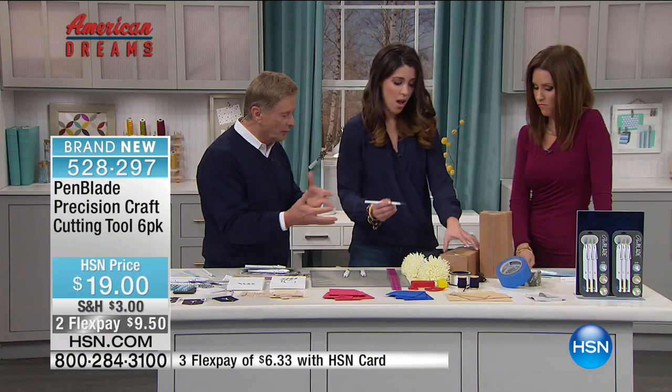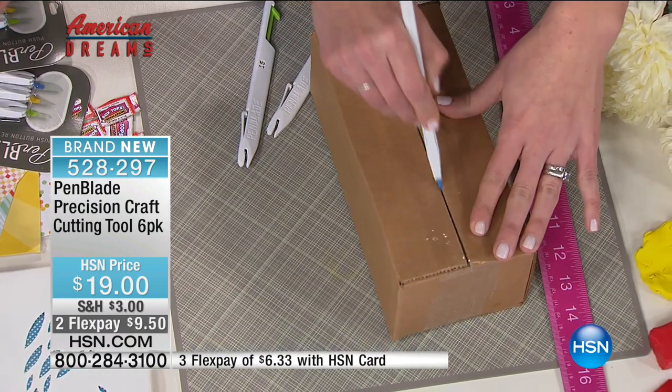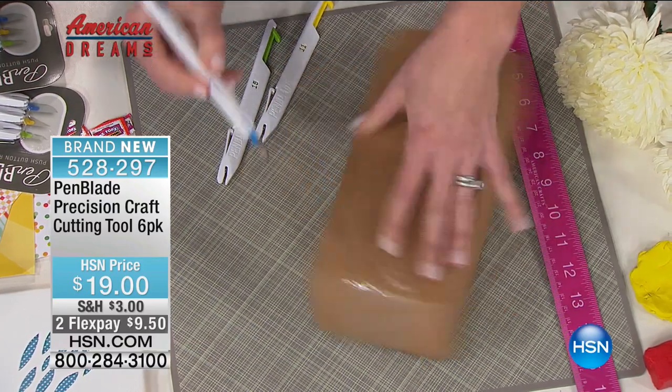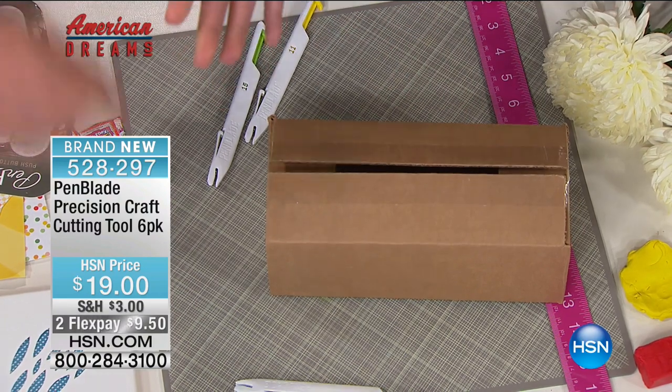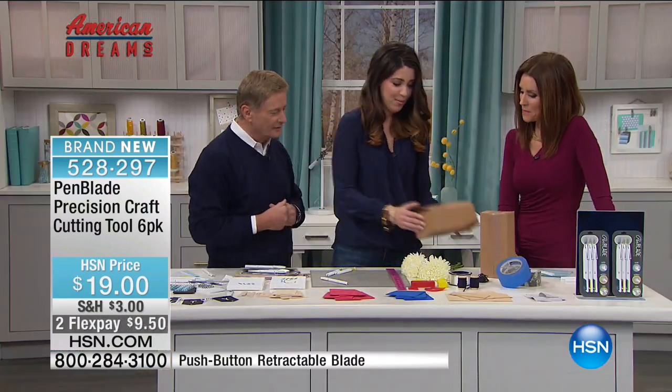So what would you cut with that? I would open boxes. Here's a simple box and you just slice right through. Makes your life so easy, and you can cut open both ends. Right, there you go. And once you're done, you can drop it. You don't have to worry, right? So you can be finished with that.